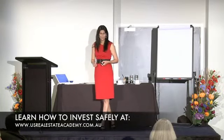We also quite like areas where the government housing scheme is very strong. As we said already, this is absolutely brilliant for investors because it means that you're going to get guaranteed income and you've got a larger pool of people to rent to.